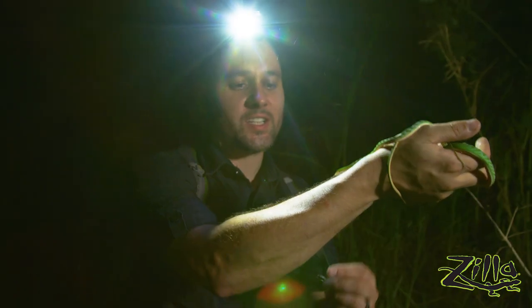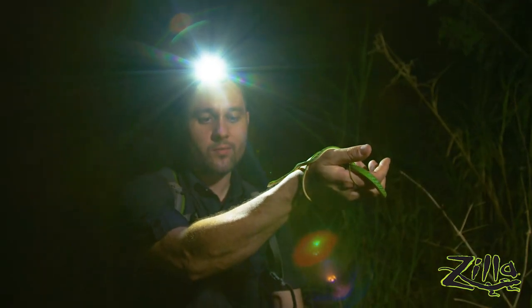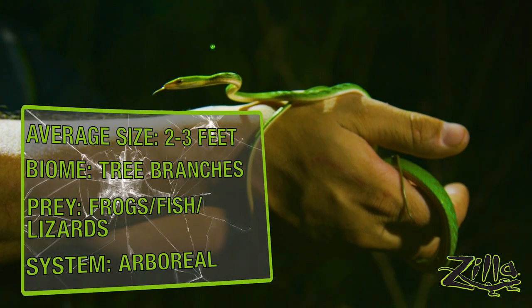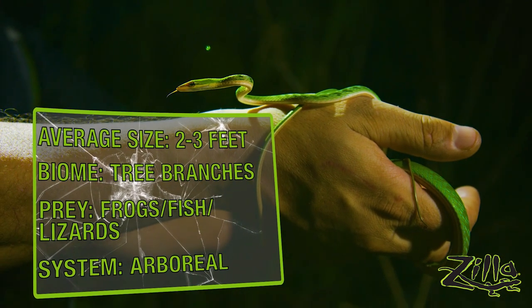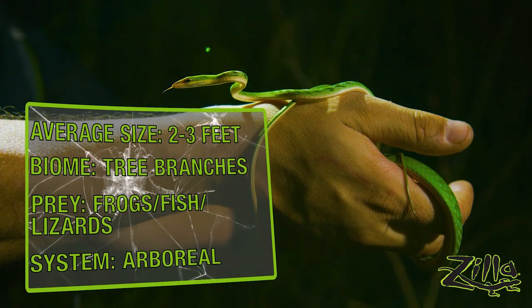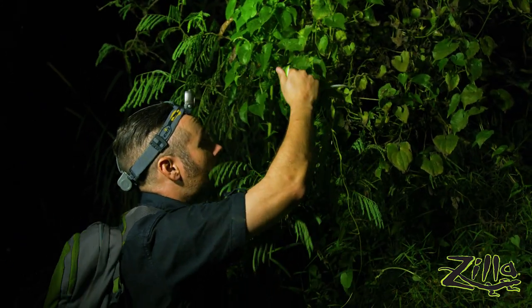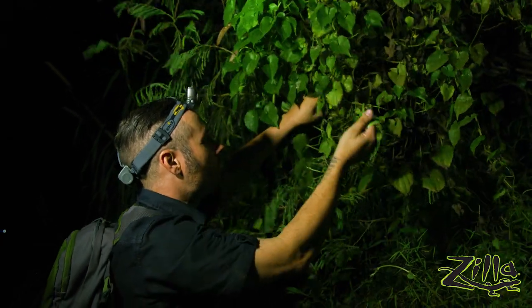Funny thing that they do is they just stick their tongue out and they hold it out. Watch, let's see, there you go. Just holds his tongue out. Flashlight in my pocket, get him untangled.